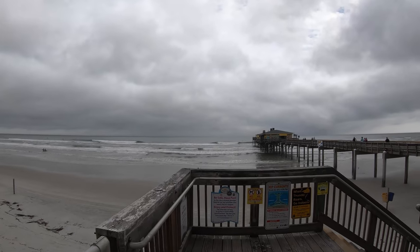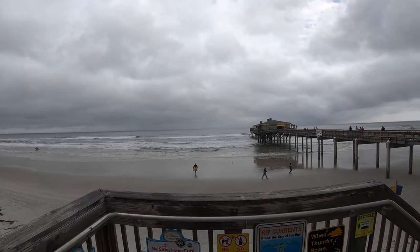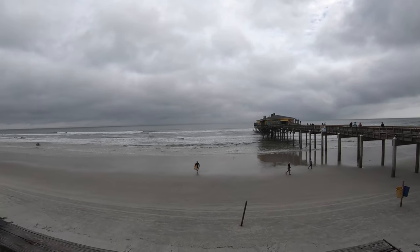I'm freaking out right now because it's west wind and chest high. Low tide barrels at Sunglow Pier. Oh, much better than yesterday. Wind's already picking up though.